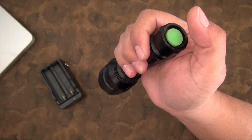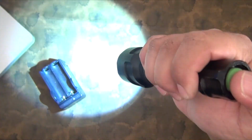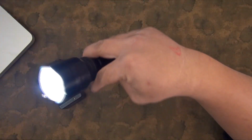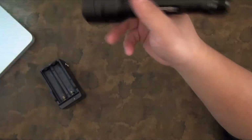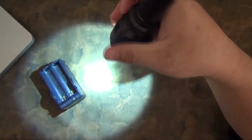Very basic, you know, just about every flashlight out there can do it. Alright, so let's go back to the max brightness. Is this really 1000 lumens? No, it is not. That's the other downside of it. Not 1000 lumens.